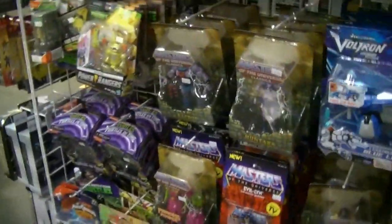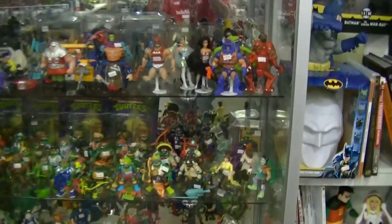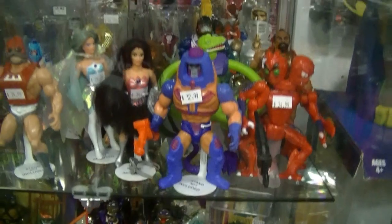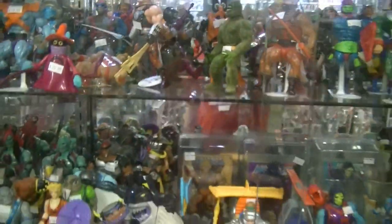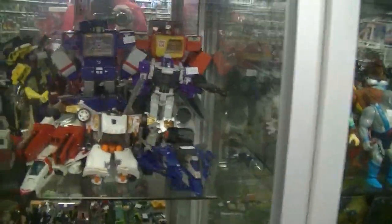Here they have Masters of the Universe mixed in with some Turtles. And I always love these. These are just cases of action figures, pretty much. Older stuff, but you have some of the old school Man-E-Faces. I used to collect Masters of the Universe when I was younger. Trapjaw, I used to love Trapjaw. Thundercats. The old Turtles. A bunch of older Transformers mixed in with some newer ones.